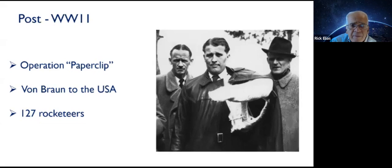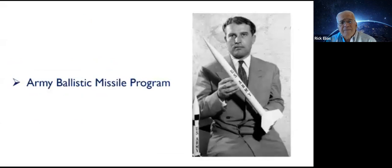Anyway, von Braun and the fellow rocketeers that he brought with him went to work for the Army Ballistic Missile Program, developing rockets for American satellites. But as I mentioned, the Soviets were working on their own missile program, and they beat America into space.